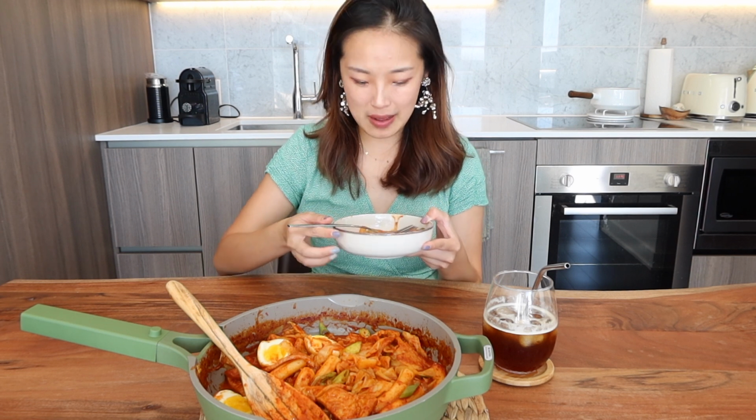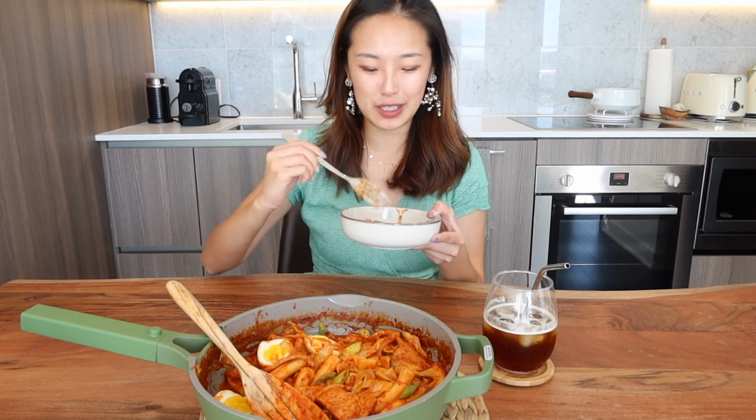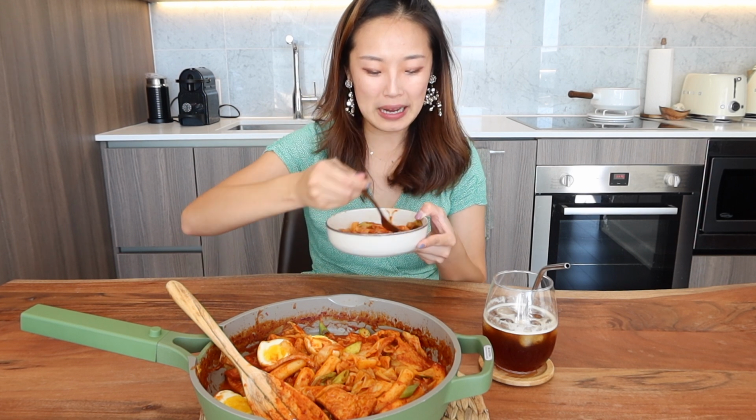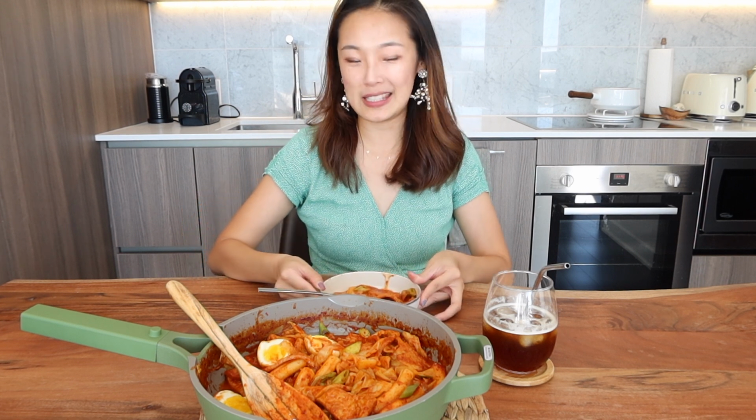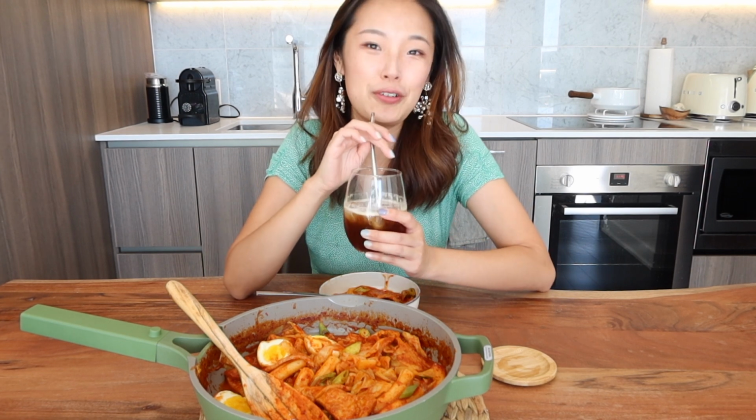I haven't had tteokbokki for so long. I think this time I put a bit too much gochugaru, which is chili powder, so it's very spicy, but I still love it. I normally eat it as a snack and have iced coffee together with tteokbokki, but it's your choice. You can eat however you like, but that's the way I like it.